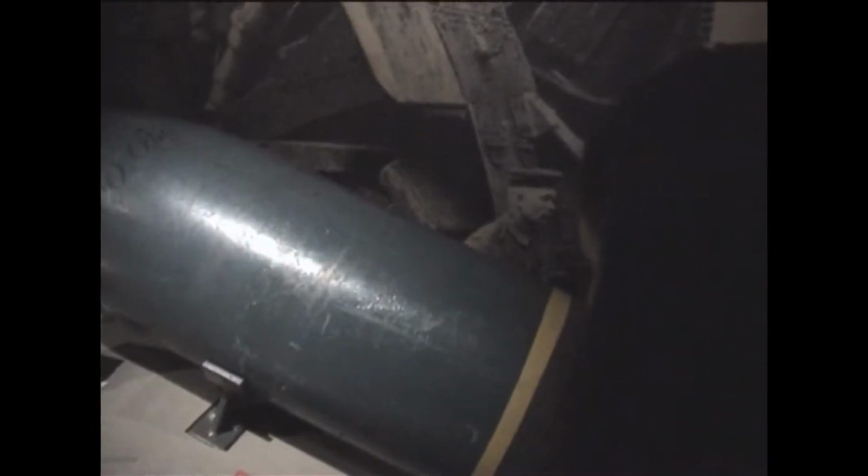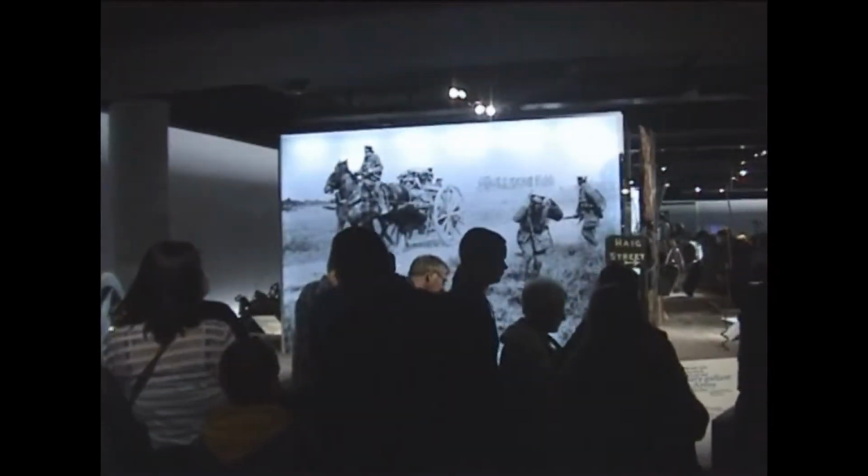Big shell. Oh. Big Bertha, I wasn't... I think Big Bertha was a railgun. I'm not sure though. As you can see, it's packed full of people right here.